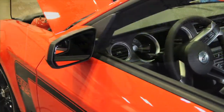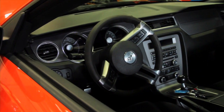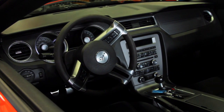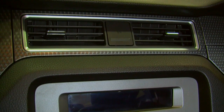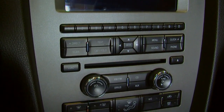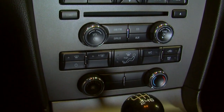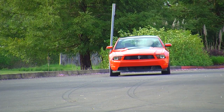Although the original BOSS was short on creature comforts, the 2012 version comes with everything you'd expect in a modern performance car, like great tunes, air conditioning, comfy seats, and that kind of stuff. But we don't think it hurts performance, as these cars were tested to run 12.80s at 113 miles an hour in the quarter by Car and Driver magazine.